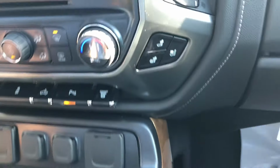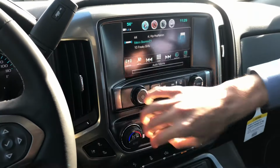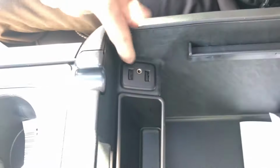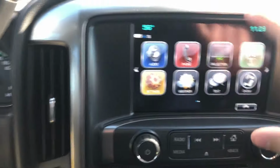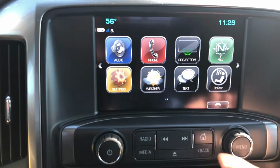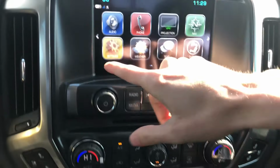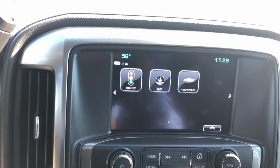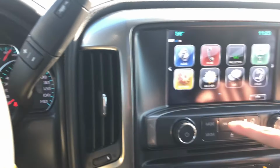And you got your heated and cooled seats in here. Exhaust brake, front parking sensors, bed light, traction, adjustable pedals. All your charger ports right here, laptop plug-in, wireless charging, deep center console with two USBs for your Apple CarPlay, Android Auto, and for fast charging. Audio, phone, Apple CarPlay, Android Auto, navigation. This one has it built in. Settings, weather, text. And you have your My Chevrolet app. You can lock, unlock, start your vehicle from anywhere in the world.